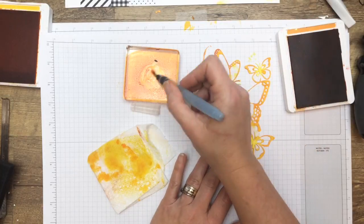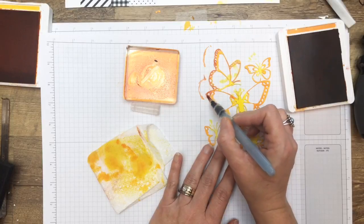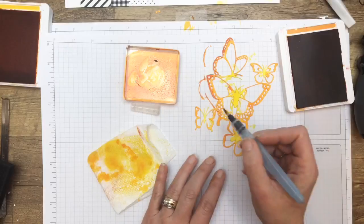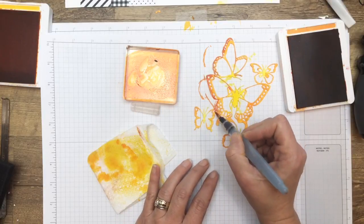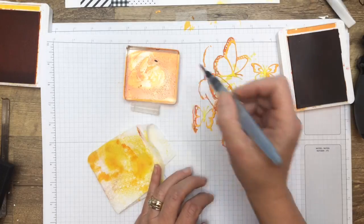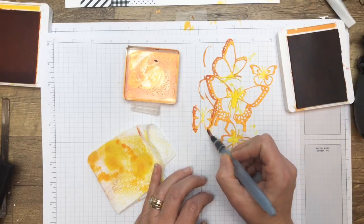Okay, can you guys see what's happening here with this dark? This pumpkin pie, I'm just going right on the outside edges, and it's much darker and giving us one more layer in our ombre effect.